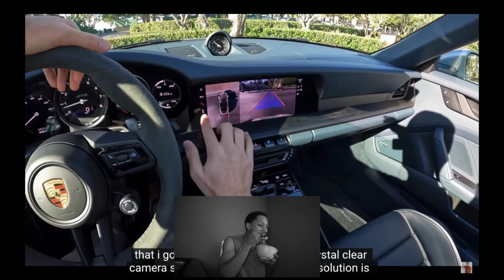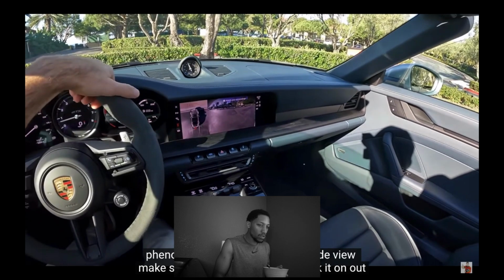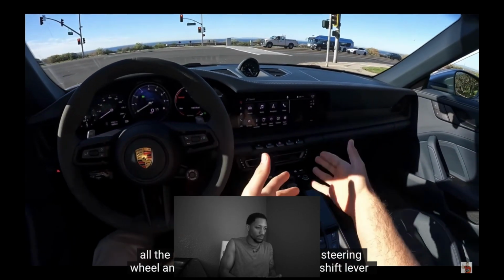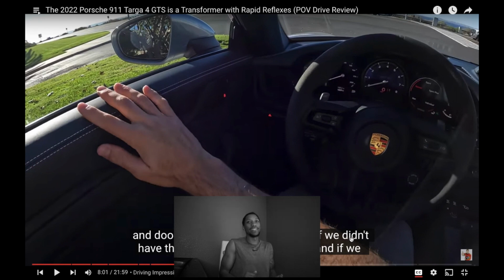That resolution is phenomenal. Go to the ultra-wide view. Make sure no one's around. Steering wheel and what would be on the gear shift lever and door. Like, all that stuff does really matter to me.